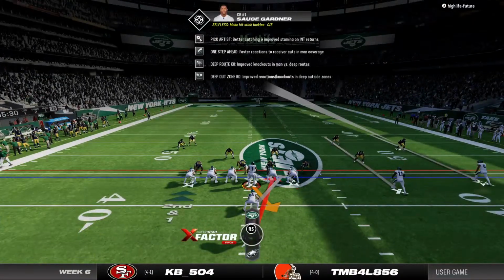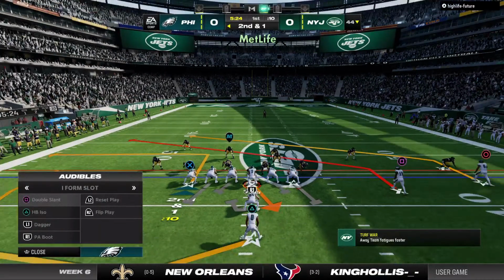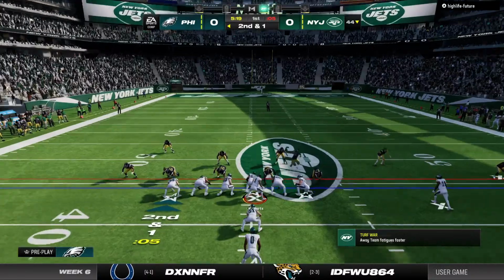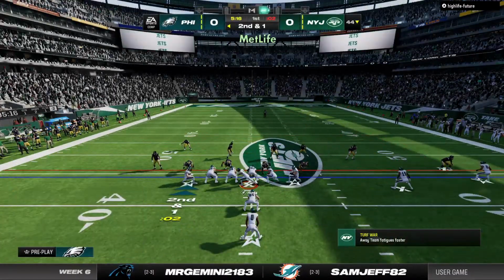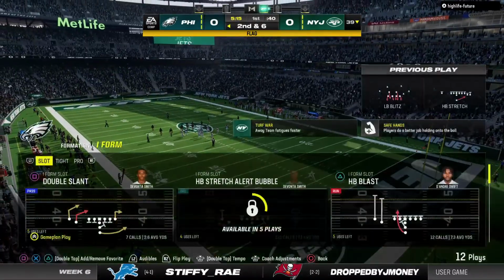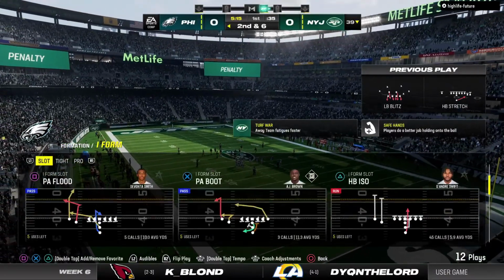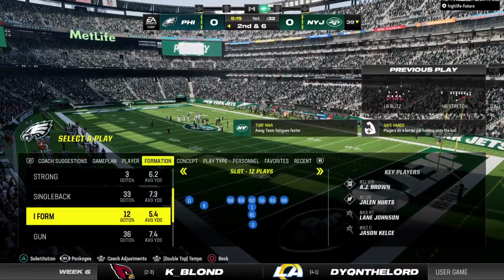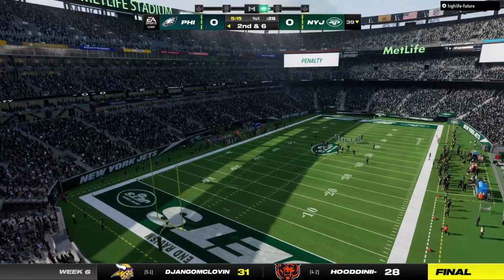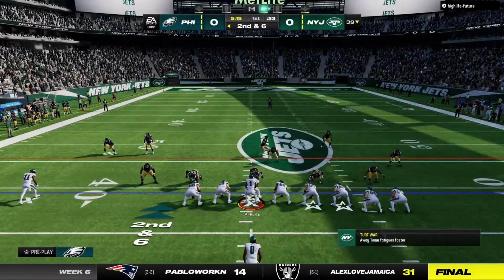Just need a yard here. 2nd and 1. So they accept the penalty, of course, and push the offense backwards a bit. Doesn't look to be any confusion here as they come up now on a 2nd and 6 following the delay of game.